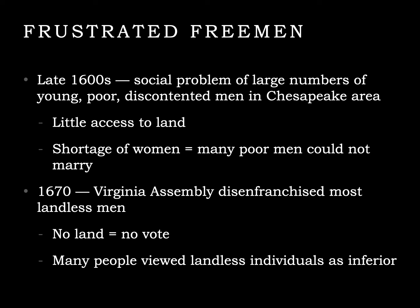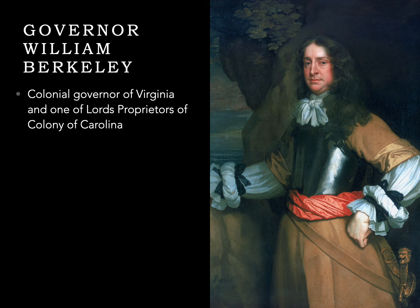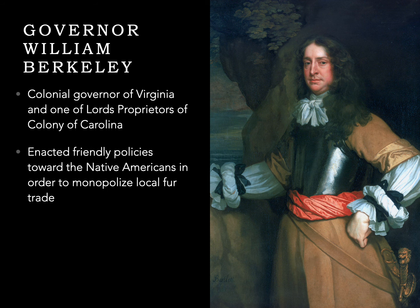Well, here comes the man to make it all worse. Governor William Berkeley, this dandy fellow. He is the colonial governor of Virginia, and he's one of the Lord's proprietors of the colony of Carolina, a new colony that we'll talk about later. So one of the things that Governor Berkeley does is he enacts some friendly policies toward the Native Americans in order to monopolize on the local fur trade. He's very driven by wealth in his decision making. And in general, both then and now, he's considered a rather corrupt, ineffective governor. Very financially motivated, very self-motivated, and he really doesn't do much to protect his own citizens.